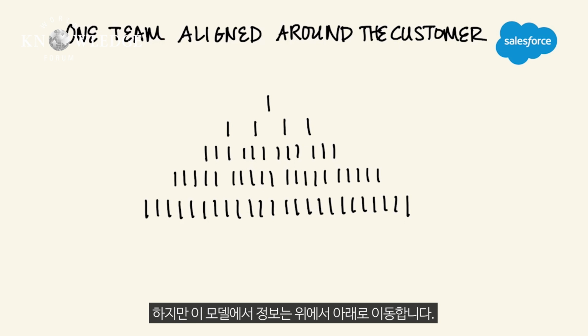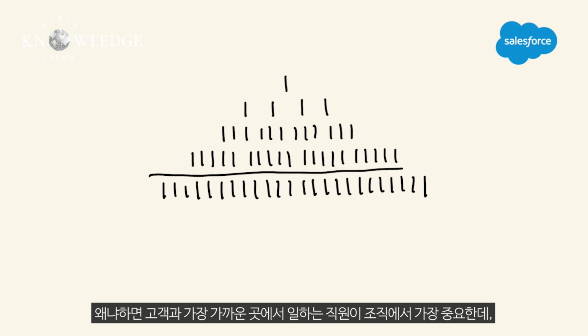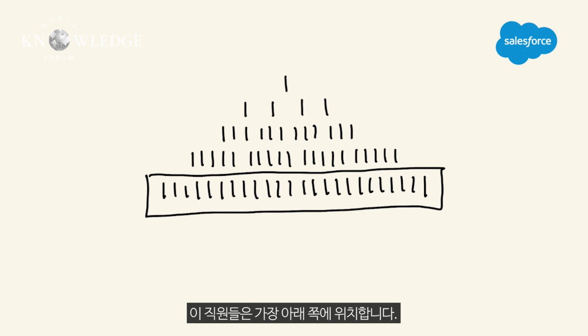However, what this model does is reinforce a top-down flow of information. The best ideas and directives are perceived to flow from the top down to the bottom. In a world where the customer is at the center, though, it turns out that this model doesn't work as well. Well, why is that? Because the most important people in your organization are those who are closest to the customer. And where are they? They're at the bottom.